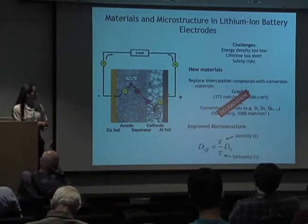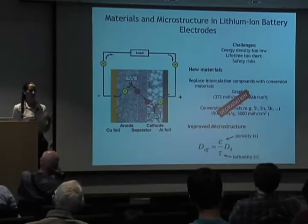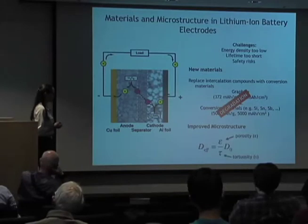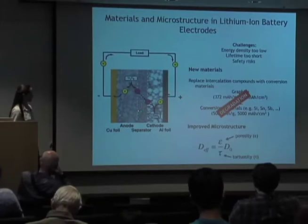The other approach that one could take in looking at next generation batteries is to improve the microstructure. So to take the same materials that we use today, but to try to structure the way they are arranged in the anode and cathode more intelligently. And the major parameter here that we'll discuss is tortuosity, which can be thought of as an effective path length for lithium transport through your anode or cathode.